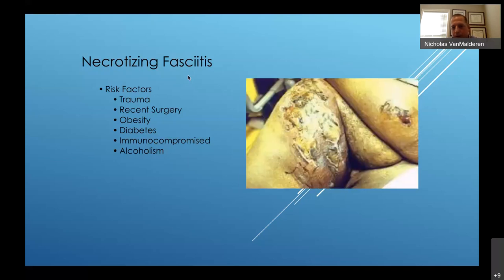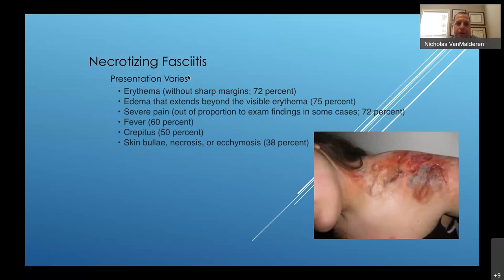There's a picture, kind of a nasty looking thigh that's going into the perineum there. So a lot of things can show up. One of the things you see is erythema. You see it in about 72% of people. A lot of times you won't have the real sharp margins that you'll see with cellulitis. They'll be kind of ragged and very difficult to find the edge. You'll see edema that extends beyond the visualized erythema. So you'll see the swelling that'll happen proximal to the areas that are actually red or discolored. That happens about 75% of the time.